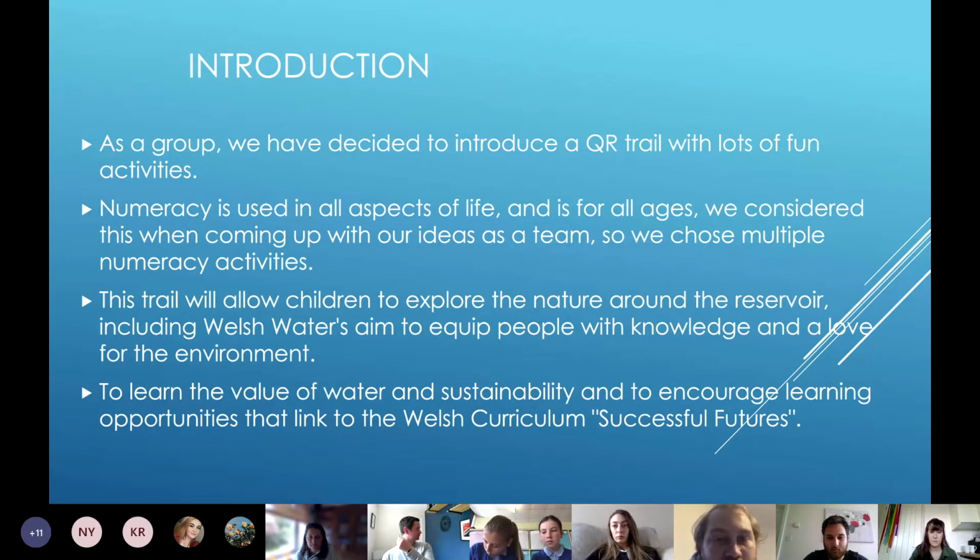This trail will allow children to explore the nature around the reservoir, including Welsh Water's aim to equip people with the knowledge and a love for the environment, to learn the value of the water and sustainability, and to encourage learning opportunities that link to the Welsh curriculum, Successful Futures.